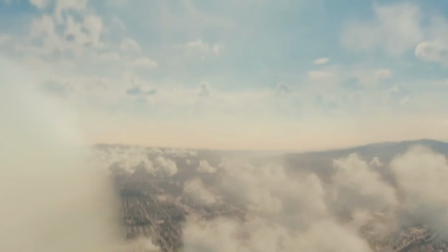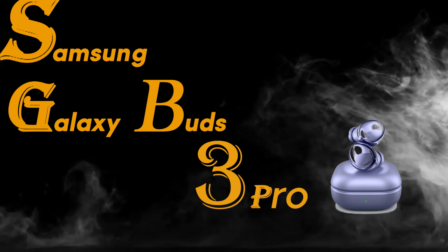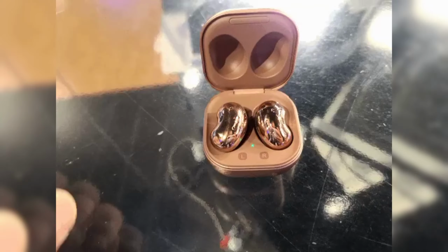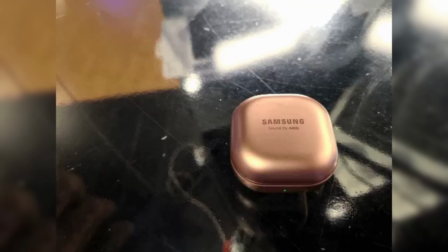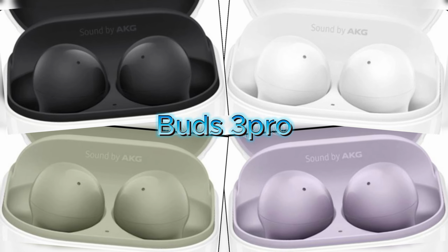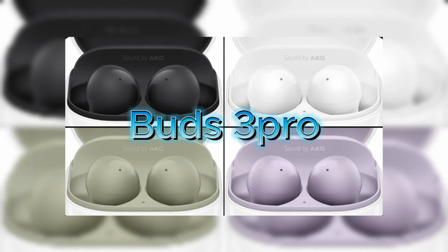Today, we're getting the scoop on the highly anticipated Samsung Galaxy Buds 3 Pro. There have been a lot of rumors swirling around these earbuds, but thanks to some adventurous Reddit users, we finally have some concrete information to share. First up, we have a Reddit user named Plasticor_development_1 who got their hands on a pair of Buds 3 Pro before the official release, supposedly at Walmart.